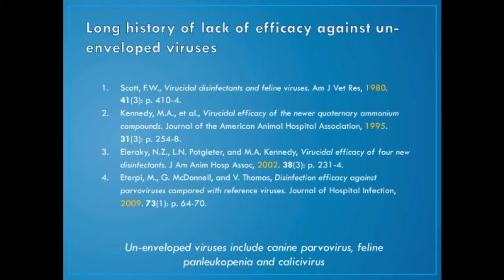This is the study that I first encountered. In 1980, these researchers were doing work on calicivirus, and they noted the calicivirus was spreading in spite of cleaning with a quaternary ammonium compound labeled as effective against unenveloped viruses. So they tested it and found that, in fact, it wasn't reliable at inactivating unenveloped viruses. And these are researchers from the Cornell Feline Health Center. They have no agenda. They don't own stock in bleach or anything. They found it wasn't effective. So the labels were pulled.